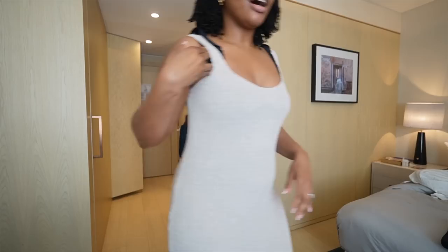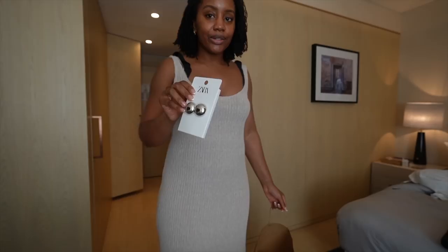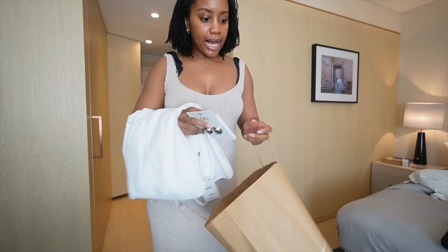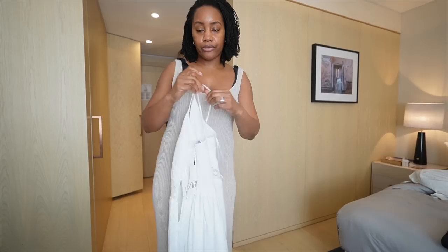I think it's really comfortable. And then in Zara, I got so tired in Zara. I ended up just getting these earrings. I need some silver earrings. You'll see why soon. And I thought these were really nice. And then I just got this dress. I didn't want to go too crazy. To be honest, a lot of the stuff I picked up just didn't fit, but I didn't want to go too crazy because I don't have a full suitcase with me on this trip.